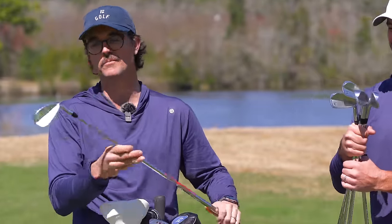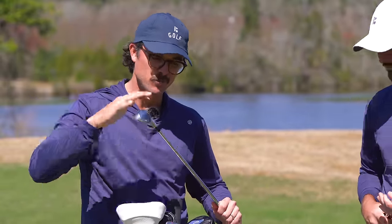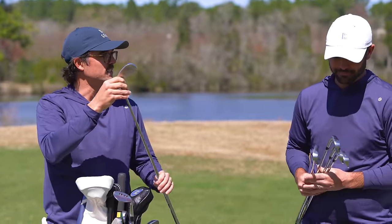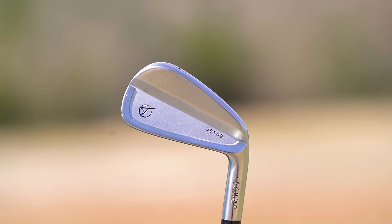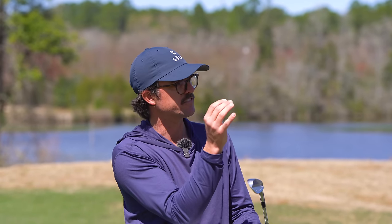We do have the Super Stroke grips, but what I'm excited about are the 301 CBs from Tacoma Golf. These things are beautiful. I'm going back to a little more of a traditional blade. The 301 MBs are blades, but these to me look way bladier. As a result, I feel like I'm able to work them a little bit better, especially with three-quarter shots. They don't go quite as far as the Callaways did, so I feel like I have some feel in certain yardages, which I really love.